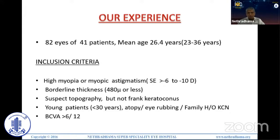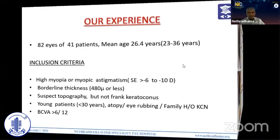with a mean age of 26 years. Inclusion criteria were high myopia or myopic astigmatism, more than 6 diopters up to 10 diopters, borderline thickness of 480 microns or less, suspect topography but not frank keratoconus. Young patients, less than 30 years, any atopy present, history of eye rubbing, and family history of keratoconus also were included. Best corrected visual acuity should be better than 6/12 to do Smile Xtra.